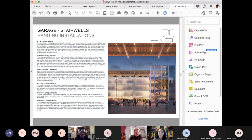The gap between stair runs is approximately 17 feet, 6 inches long, 2 feet wide, and 90 feet tall. The glass area between the mullions in the window varies, but is generally 6 feet by 12 feet and 10 inches deep. So those are the two locations we were talking about, and it does outline all of those structural requirements here. The 10 inches of space is not between two pieces of glass. It's in the mullion area, between the walkway and the glass.